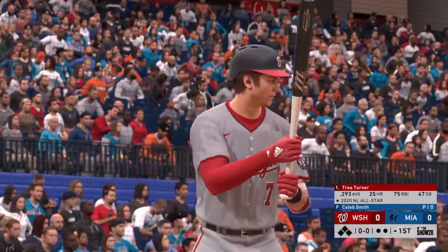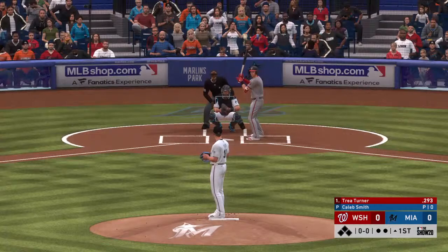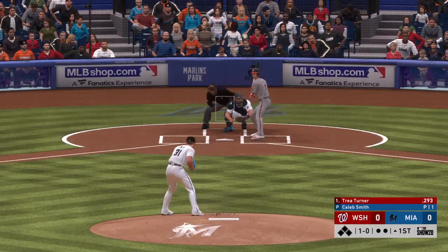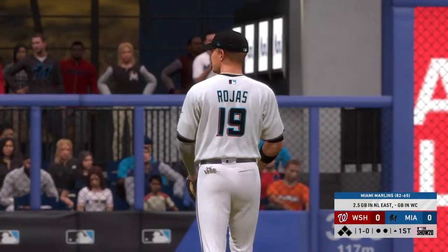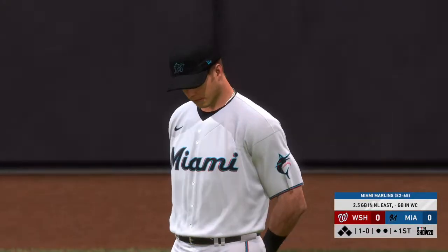Here now is Trea Turner. He'll get us started in this one under the lights. First delivery to him on the way. Underway now on a Friday night as the first pitch of our series misses for ball one. Guys, this Marlins ball club, as they begin play here tonight, they've been in a nice little groove, winning 3 of their last 4 games.